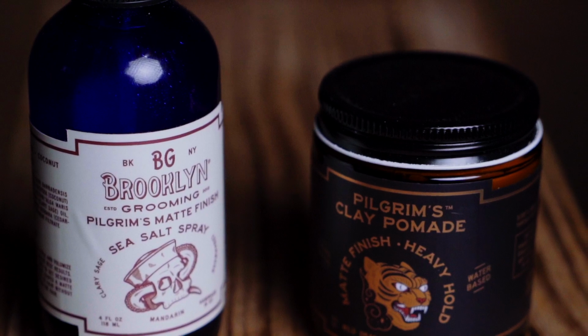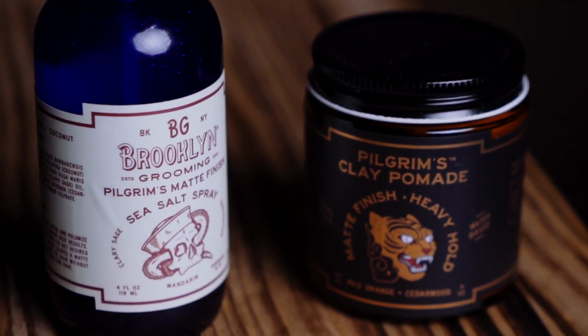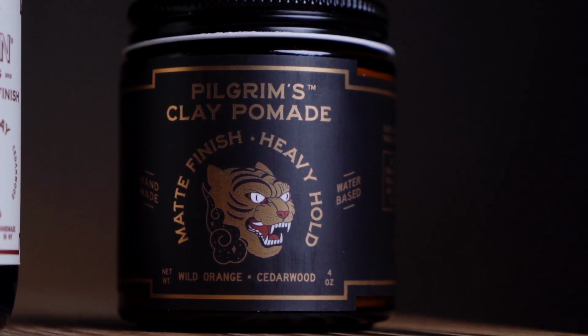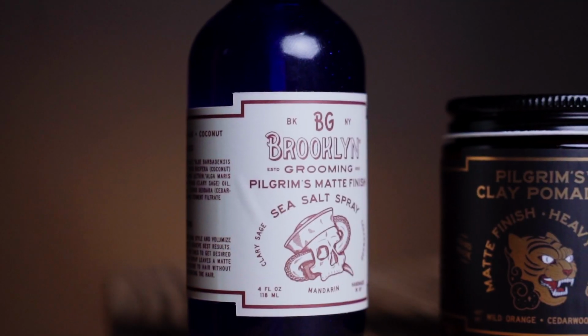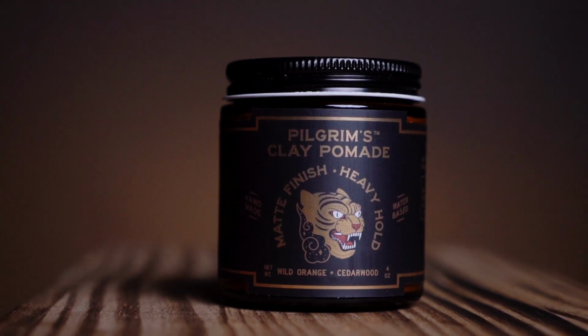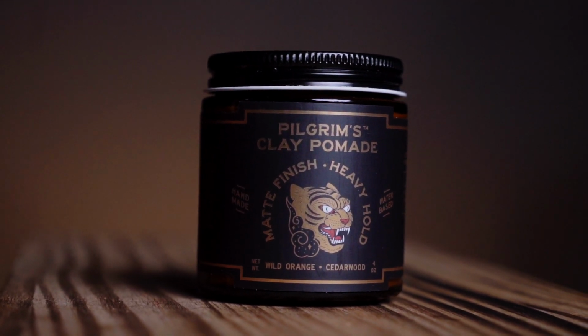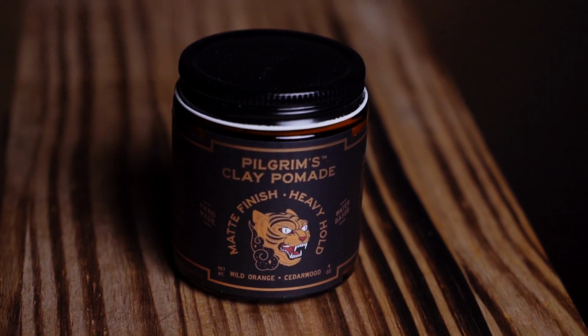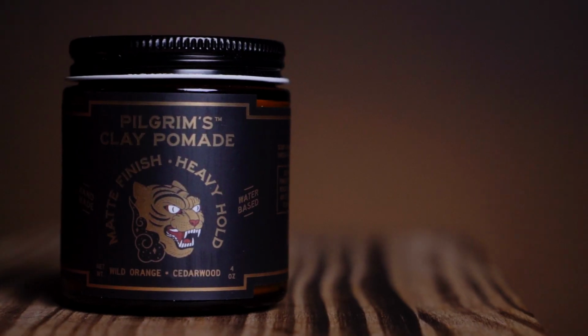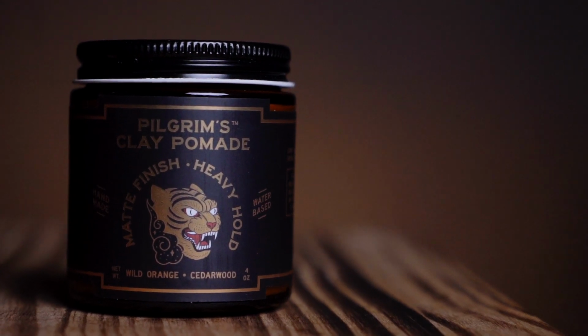Today, though, we will be looking at two different products from this line, the Pilgrim's Clay Pomade and the Pilgrim's Matte Finish Sea Salt Spray. First up, though, is the clay pomade, and according to the brand, this is a water-based clay pomade that offers a matte finish and heavy hold with supreme texture and versatility. Scent-wise, it features a wild orange and cedarwood profile, and it comes in a 4-ounce glass jar for $24 US.